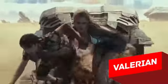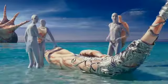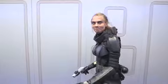Valerian and the City of a Thousand Planets. Say what you will, but the visual effects are a strong side of Valerian. Maybe sometimes it's not that interesting to watch the actor duo of Dane DeHaan and Cara Delevingne.